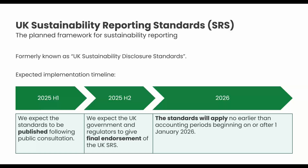So that just gives you a picture of the regulatory situation on reporting for the European Union and for the UK. Now, there are other entities around the world, other reporting frameworks, but these are quite representative of what we can expect to see.